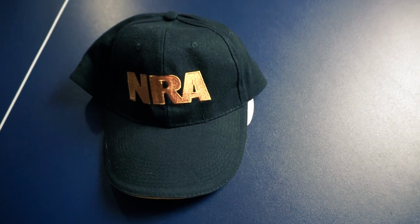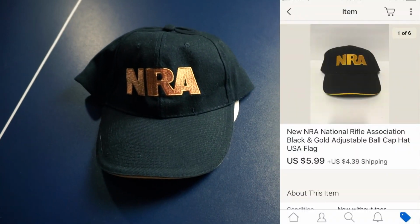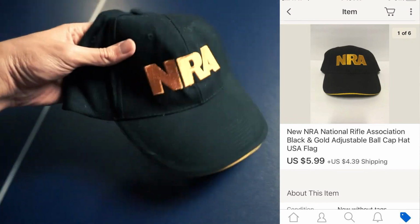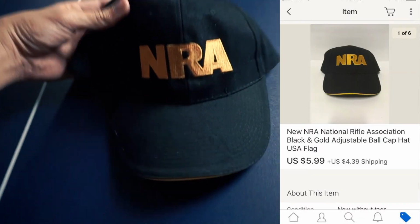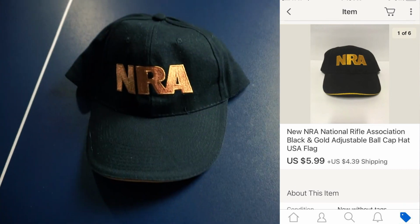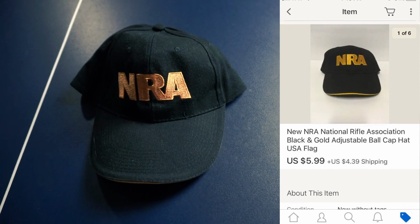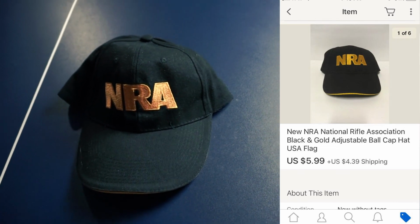Next thing I sold is this NRA hat. Again, I also found this at the Goodwill bargain bin, and this thing could not have weighed very much at all. Let's double check. Okay, so 2.5 ounces. I probably picked this up for, again, around 50 cents to $1. So sold it for, I believe, $5 or $6.99. I can't remember, but I'll have it listed on the screen here, and the buyer paid shipping.